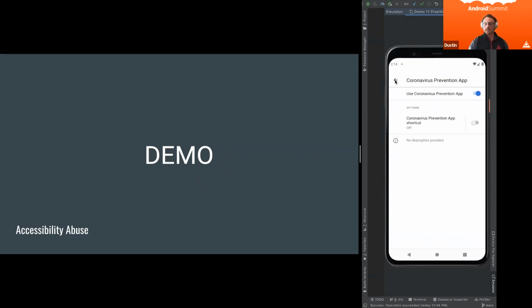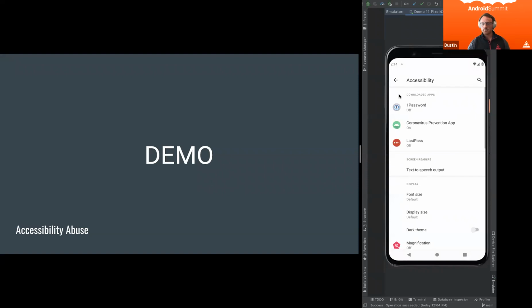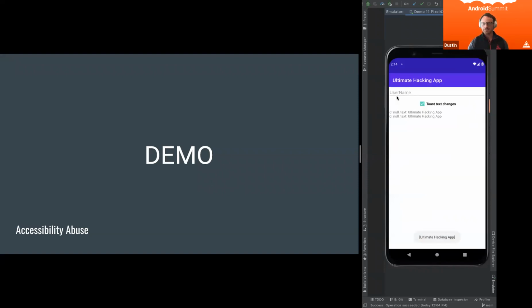But yeah, so I just enabled my coronavirus prevention app, so now I'm completely safe. If you download this app, you're also completely safe. So, no more masks. Just kidding.